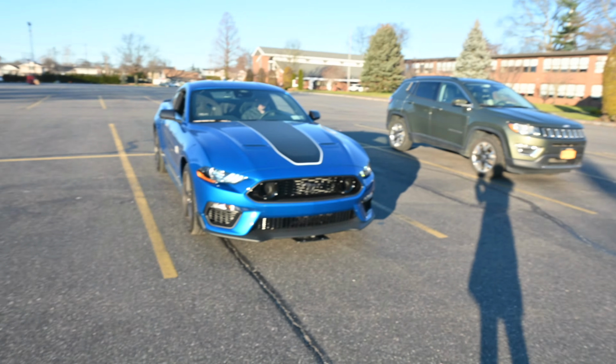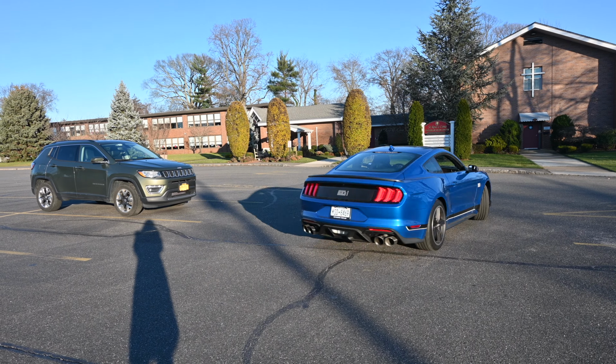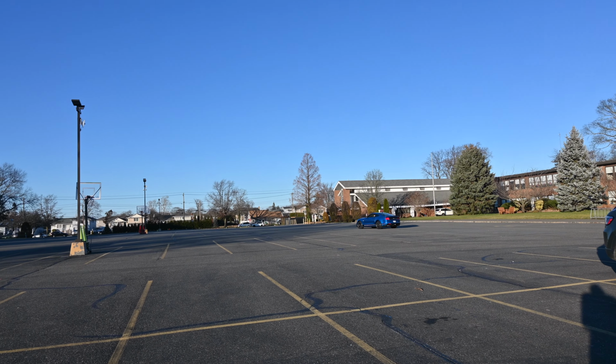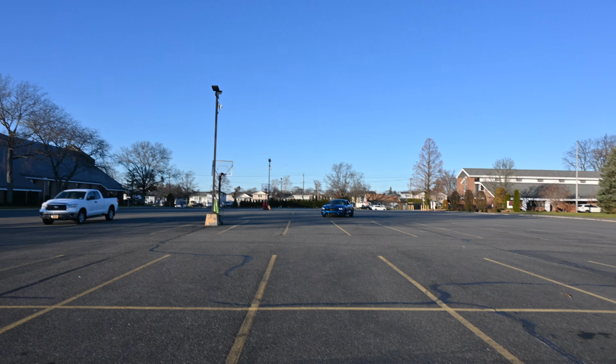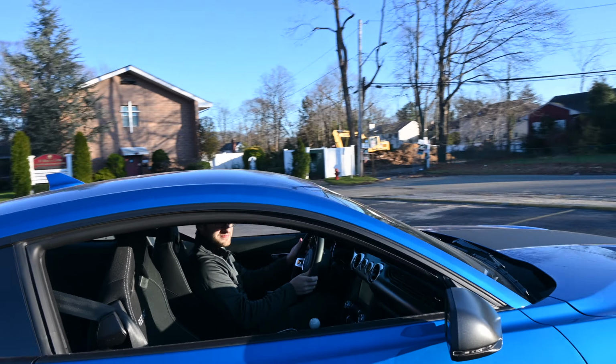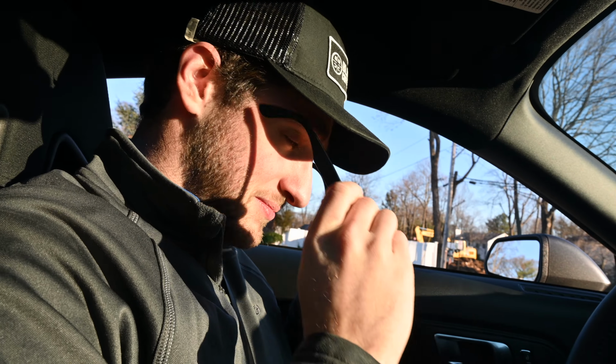All right, the next category we're doing is how well they ride. So we're going to ride them both around and see who wins that category. I'm going to get my shades out of my hidden compartment here that Stu doesn't have. I'm going to put my regular glasses back in the hidden compartment. All right, we'll take a little ride.